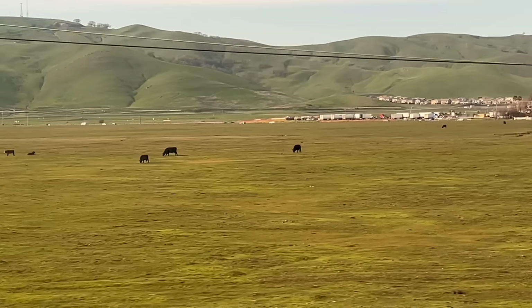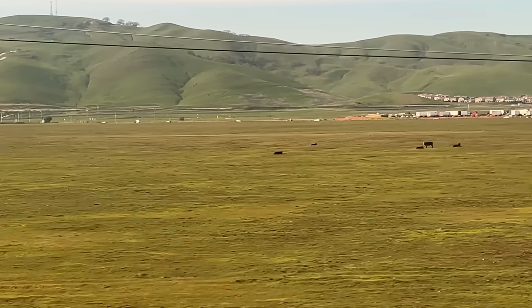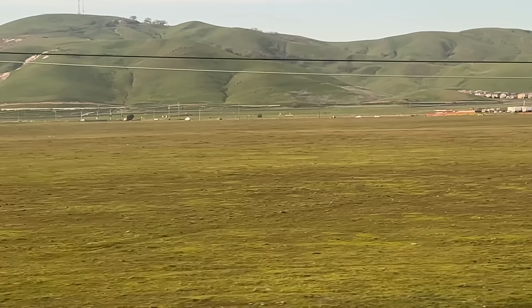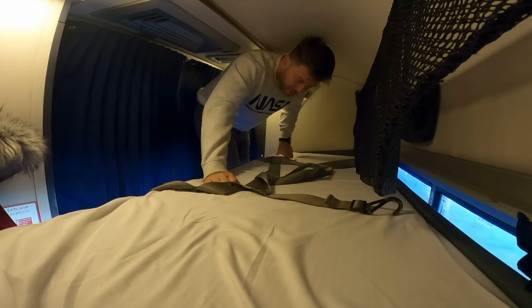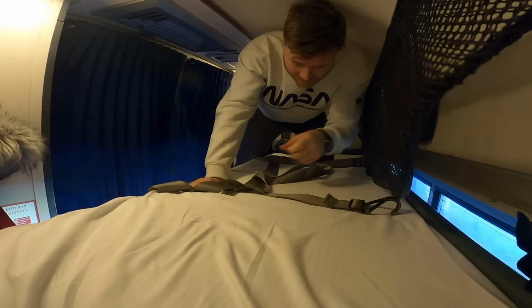As we near our final miles of the journey, I joked earlier about me attempting to get in the top bunk. Well, here it is in all its glory. Now, I'm fully aware this isn't going to be the most flattering thing in the world. So, the question is, could I sleep up here? It's certainly firmer than the mattress down there.